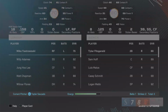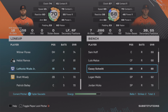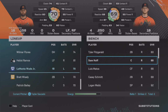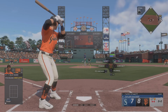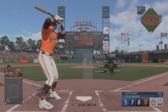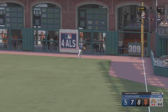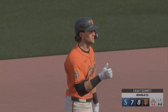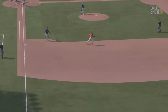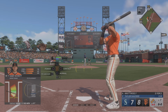And here's the first baseman, Lamont Wade Jr. Hitter coming on, Casey Smith. Runner on first and 2 gone for him. Line drive, big hit, and that's going to get into the corner. Cut off, throw to second. Not going to get him. He's in there. He was all over that one. Anytime you rip a line drive the other way, you feel really good about what you did at the plate. You trusted your wrists, you let the ball travel, took the barrel straight through. That's great work. So up next, Brett Wisely.